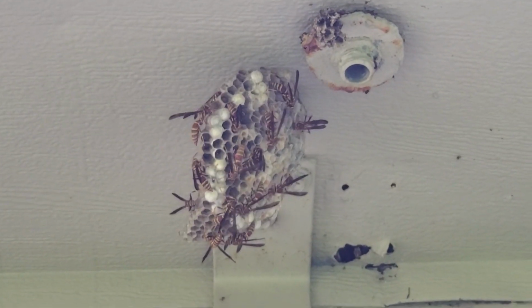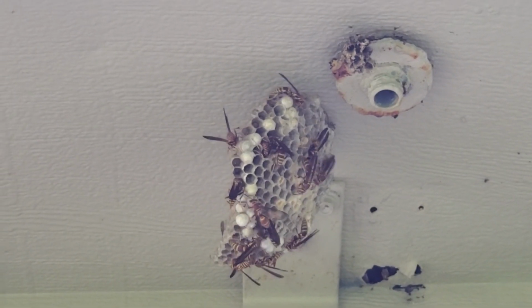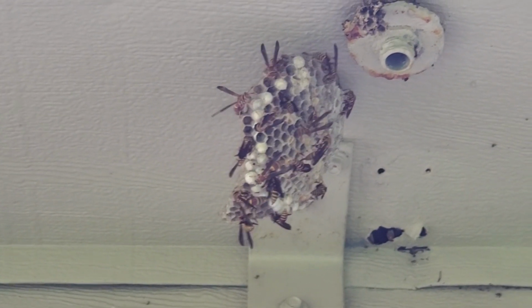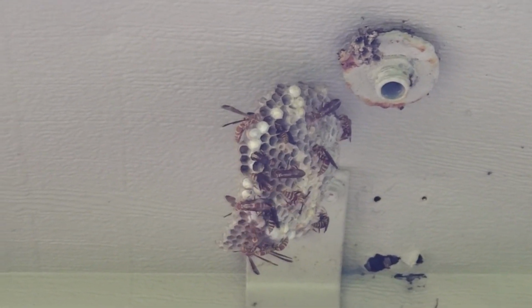So let's start off with identification. The clearest, easiest, and most certain way to tell if you are dealing with paper wasps is their nests. They have hexagonal cells in which they rear their brood, and it flares out in a circular umbrella shape, sometimes giving them the nickname umbrella wasp.